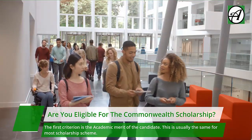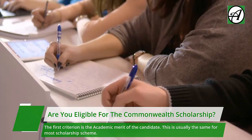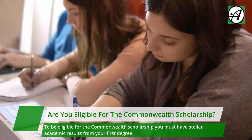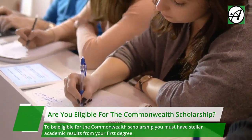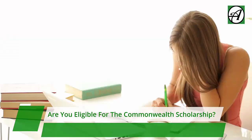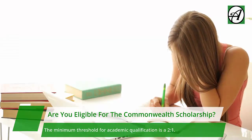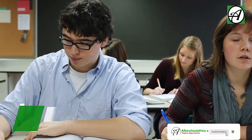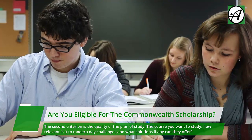To be eligible for the Commonwealth Scholarship, you must have stellar academic results from your first degree. The minimum threshold for academic qualification is a 2-1. This means you will likely get competition from a lot of first-class candidates. If you're still in school and thinking of applying for the Commonwealth Scholarship, do well to build a strong CGPA before you graduate. The second criterion is the quality of the plan of study.